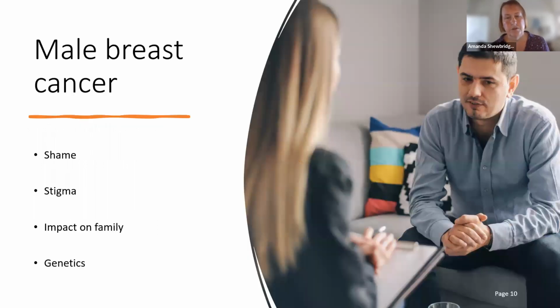I want to just talk a little bit about male breast cancer. So we've already said it's rare, and it accounts for about 1% of all the new breast cancer diagnoses. It's really important to remember that the impact can be absolutely devastating for a man and his family. Men can feel stigma or shame for having a woman's cancer, and they commonly feel that breast cancer services are not designed for them, and we really need to be mindful of this.